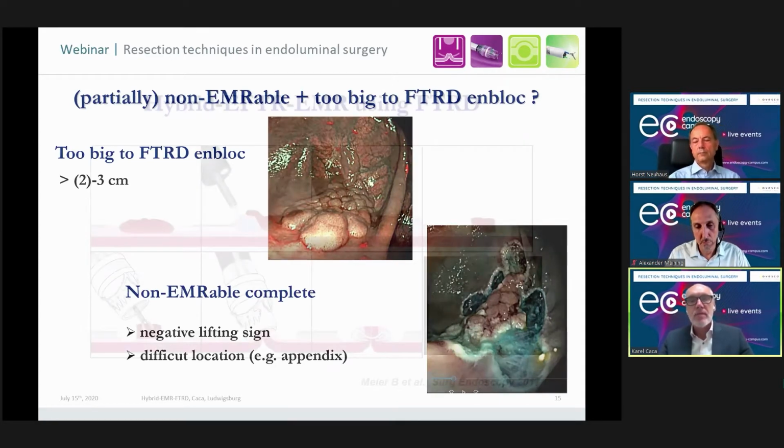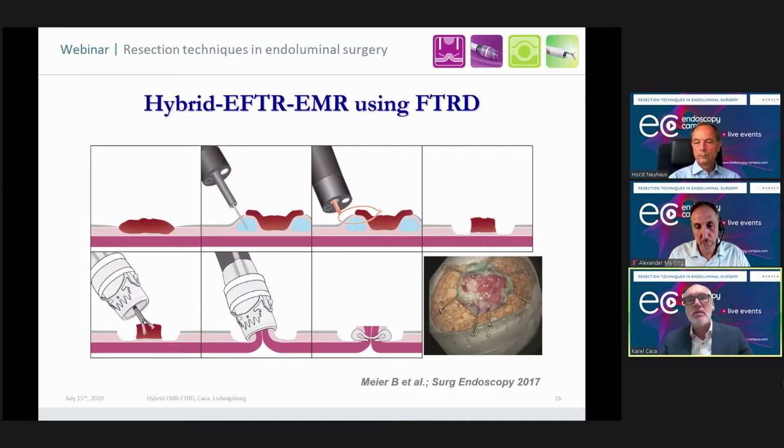There is, I think, a technique that's very attractive. This is a combination technique using the FTRD device to first do an EMR around the non-lifting area of the lesion, and then do an additional full thickness resection with the FTRD device.